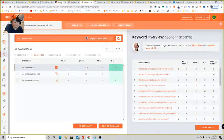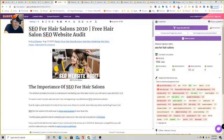My next tool is called Surfer SEO. It's a premium paid tool, but it's one of the best SEO tools I've found out there. I think the starting price is $59 a month.